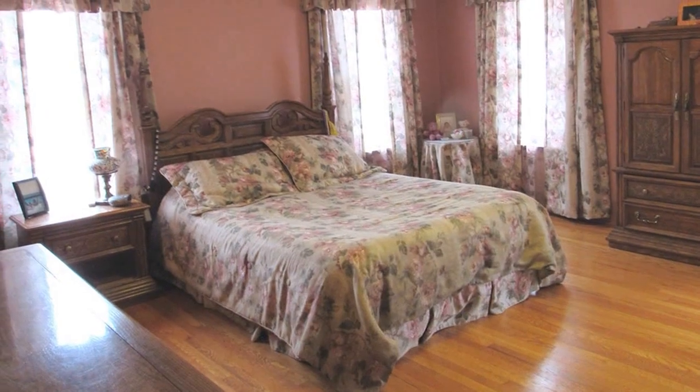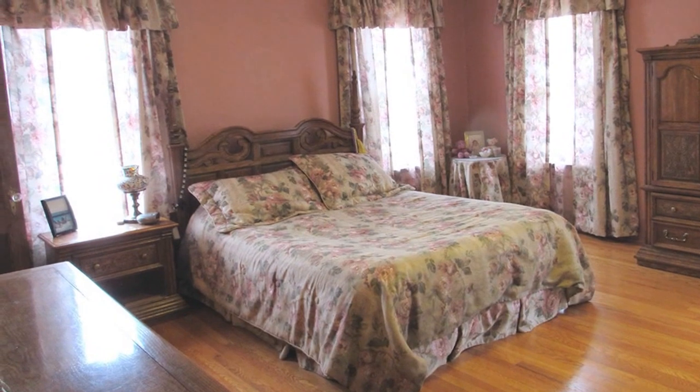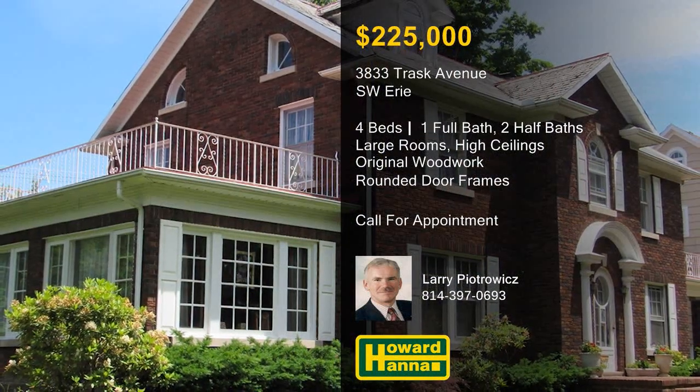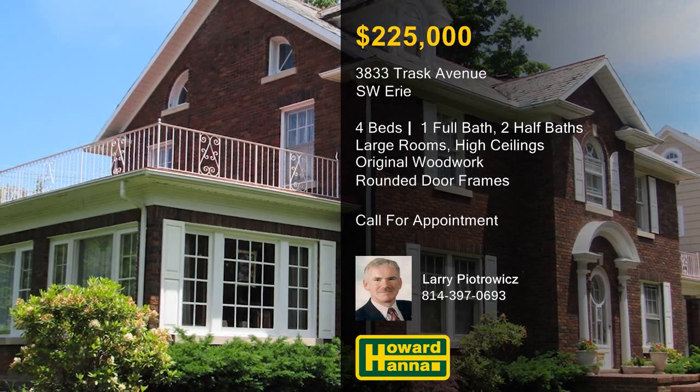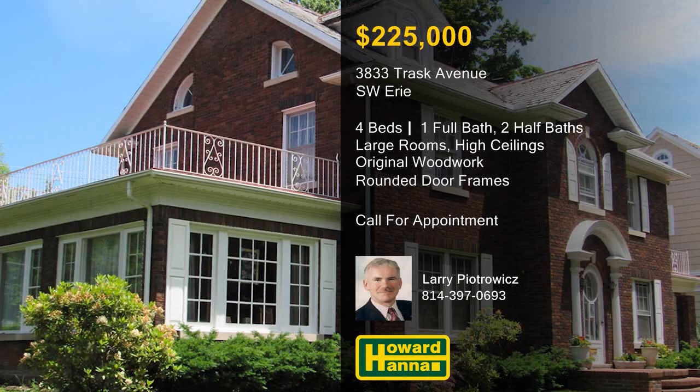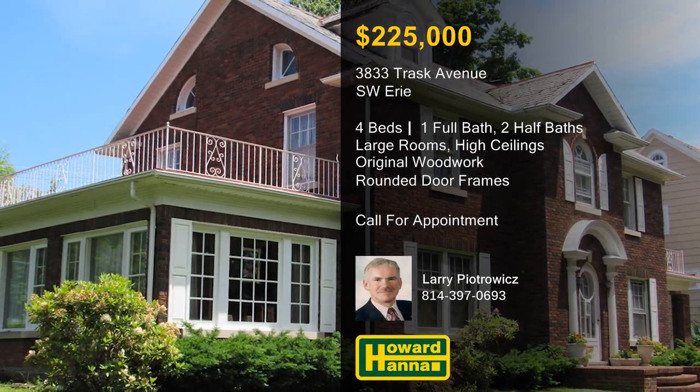The large master suite is complete with 2 closets, hardwood floors, and a private bath. This home sits in a central location, just a few minutes from downtown and the mall area. A money-back guarantee is provided for added peace of mind. Learn more with your call to Larry Petrovich.